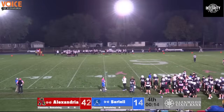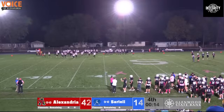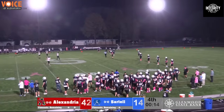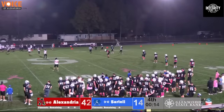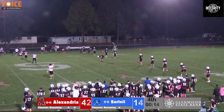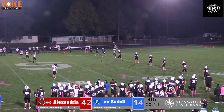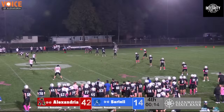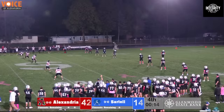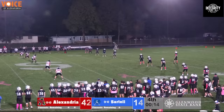So we got through the first 11 minutes and 44 seconds of the fourth quarter under the mercy rule, and now it's back to regulation time for the remaining 16 seconds. It'll be a 45-yard pass play for the Sartell touchdown. And now Jefferson will approach the football, and Alexandria likely will take one kneel down once the Cardinals get the offense back out onto the field.